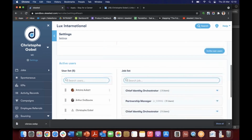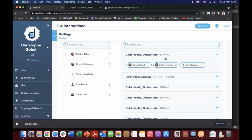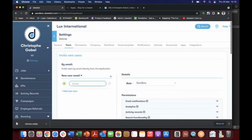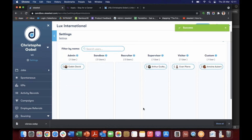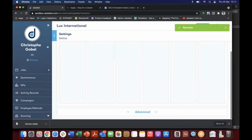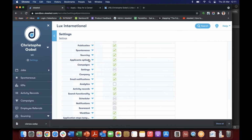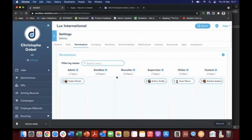You can also easily assign different team members to specific jobs. Nice and easy to do. For example, if I wanted to add Evan to this particular role, you could just drag and drop him over and he would be able to access this particular job. You can further customize all of these permissions and move people around very easily between roles just by dragging and dropping them. You can also customize permissions on a per user level and untick whatever permissions you want to set for them. So really flexible and customizable at a user level or role level.